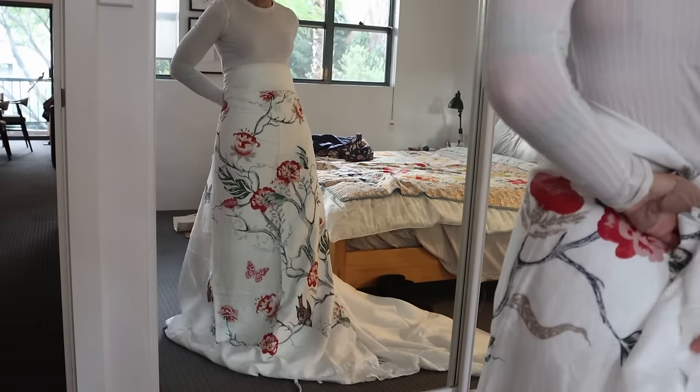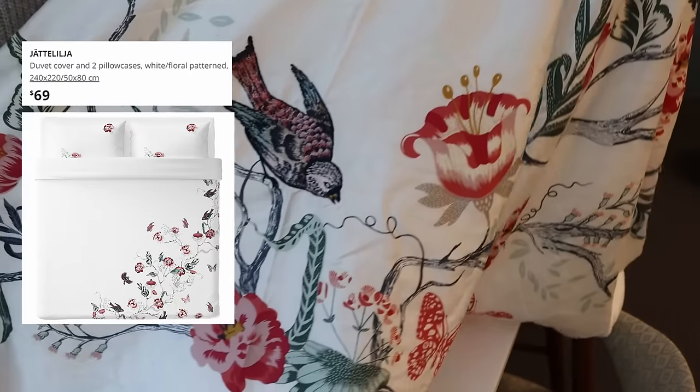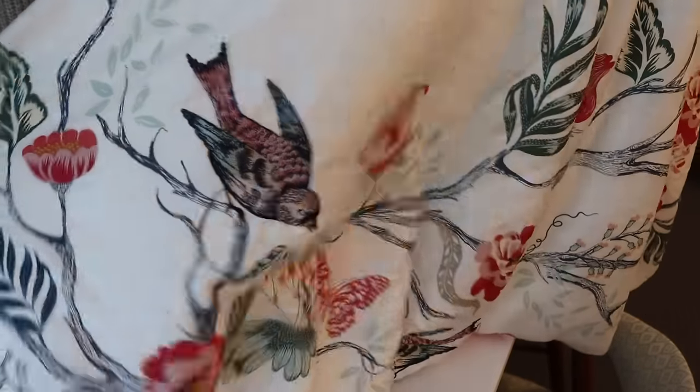The reason that I bought these particular bedspreads is for a couple of reasons. The first one, which is a name that I can't pronounce, this one starting with J, I bought that because it has these embroidered birds on it, which is really cool. I couldn't find any fabric that wasn't stupidly expensive that had this sort of embroidered bird feature.